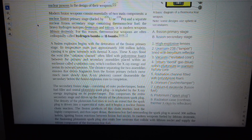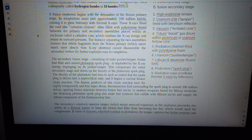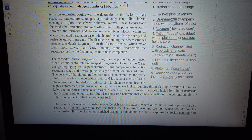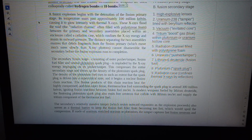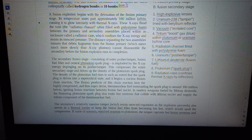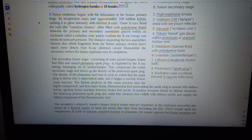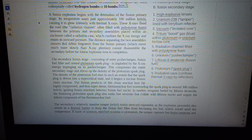Note 1. A fusion explosion begins with the detonation of the fission primary stage. Its temperature soars past approximately 100 million Kelvin, causing it to glow intensely with thermal X-rays. These X-rays flood the void, the radiation channel often filled with polystyrene foam, between the primary and secondary assemblies placed within an enclosure called a radiation case, which confines the X-ray energy and assists its outward pressure.